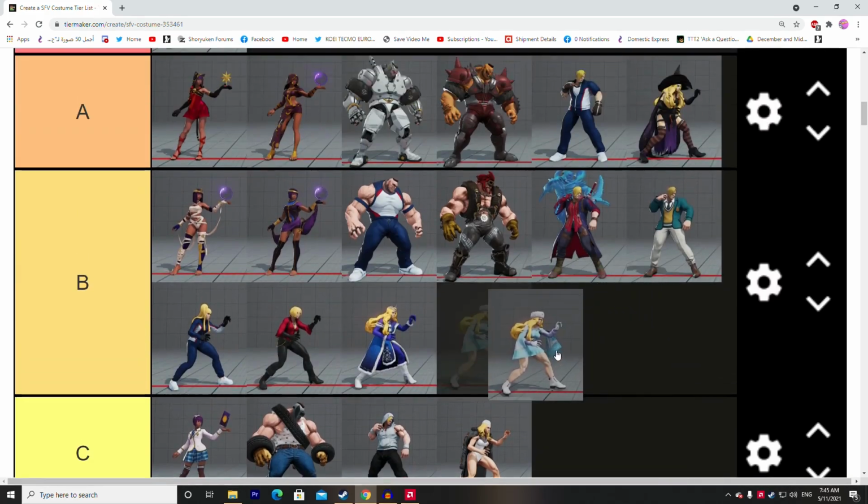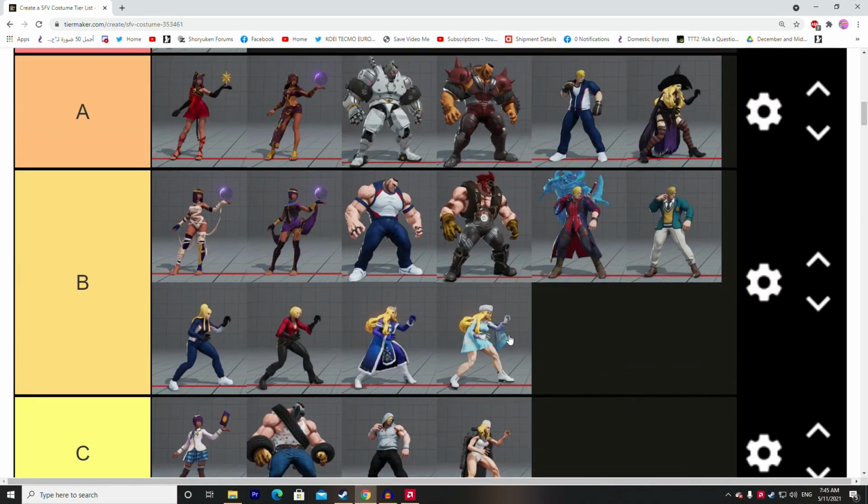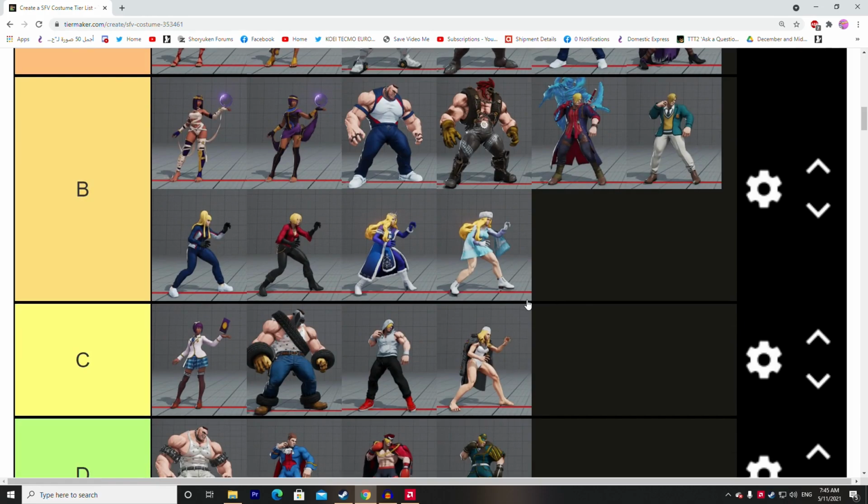The Skater Colleen is nice. I would say that one is a B. I'm not a big fan of the color. Colleen is very white in general. A lot of her attacks are also very whitish, so I'm not a big fan of the color. Maybe something with a little bit more contrast would have looked good. It does look good on some of the other alternative colors. So it's not a bad design at all, and I do like the skates as well.